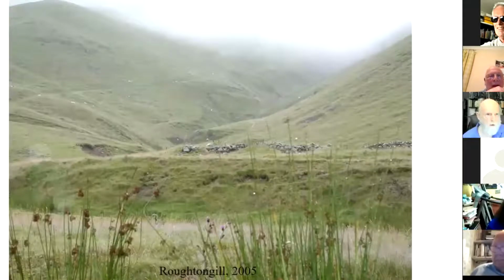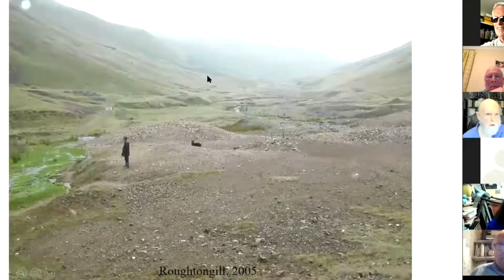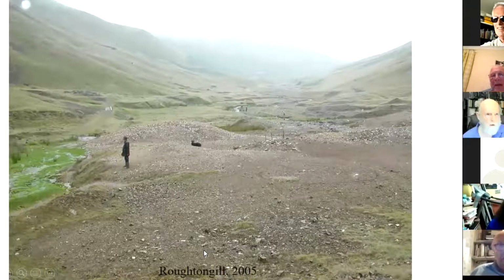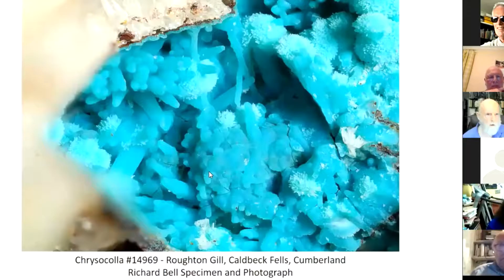Again, another look up the valley. There are paths and tracks going up through to all the older dumps. Back down the valley, it's the area. When you get a big storm in northern England, it washes these valleys down, and all this material is washed down this river. There's the waterfall at Roughton Gill, and that's the first mineral in this particular sequence.